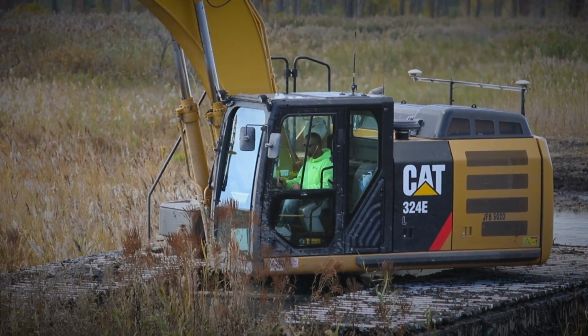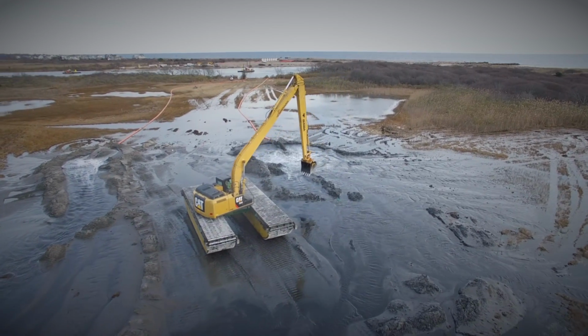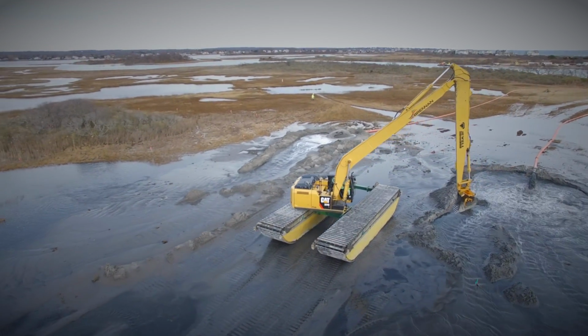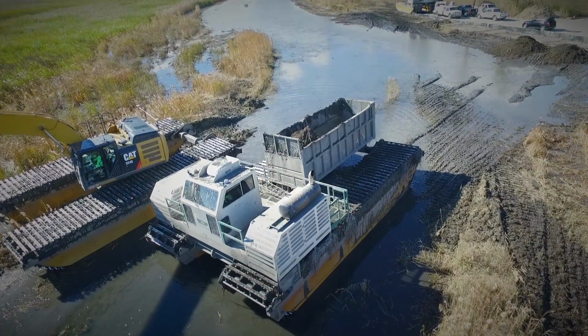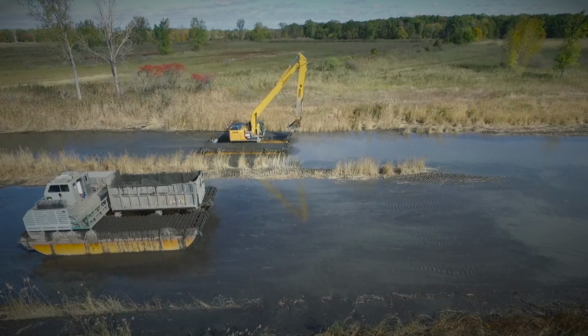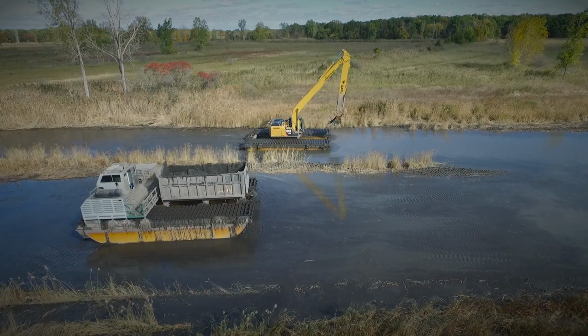Our amphibious excavators have CAT 324Es on them, very good machines. The amphibious excavator lets us go into jobs that other people can't go into. Our amphibious excavators can walk where a man or a machine cannot go. The undercarriage is roughly 35 foot long, 6 foot wide, 6 foot tall. Pontoons, meaning hollow inside, so when this excavator goes into open water, it floats.